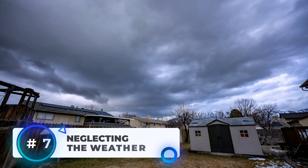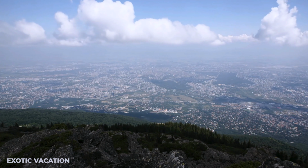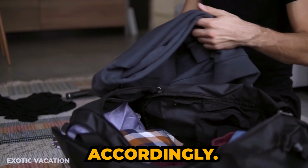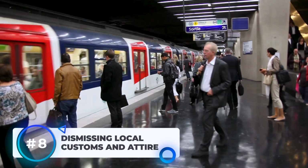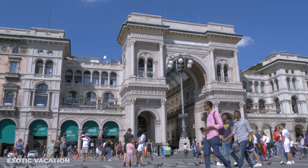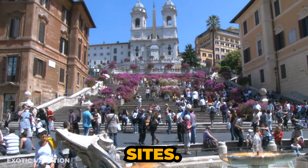Mistake number 7. Neglecting the weather. Europe's weather can be unpredictable, varying from country to country, region to region. Be sure to check the weather forecast before your trip and pack accordingly. Mistake number 8. Dismissing local customs and attire. It's important to respect local cultures when visiting foreign countries. In some places, you might need to dress conservatively, especially when visiting religious sites.